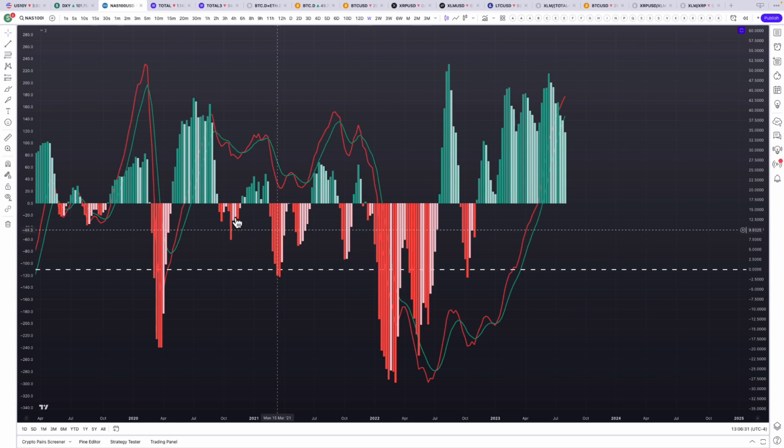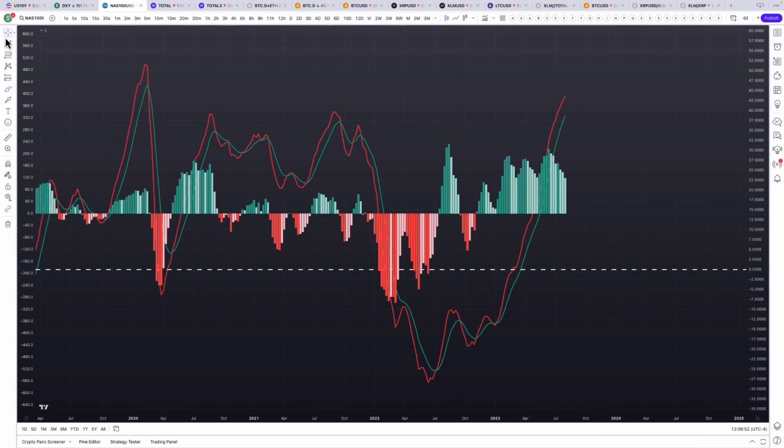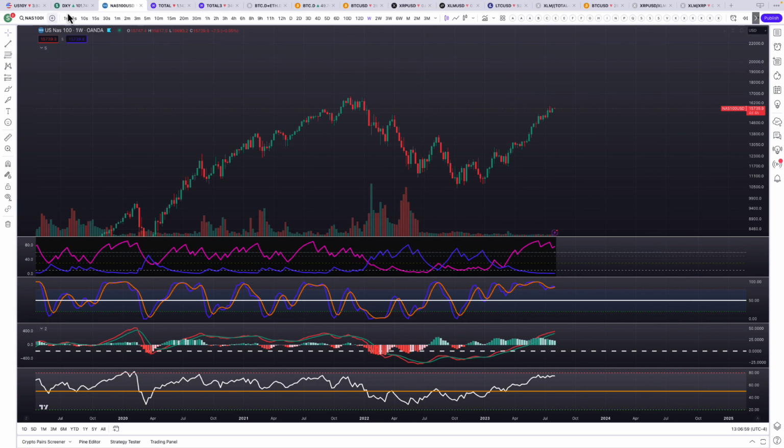The TSI is still crossed up, headed up there. But if we see this TSI cross down on a weekly chart, look at this time back here. This was February, March of 2020. We know what happened then. This was December 2021. We know what happened then. So when we see this cross down, some big event could be taking shape. That's going to be our way to gauge if a potential caution sign needs to be put up, based off the US NAS 100.